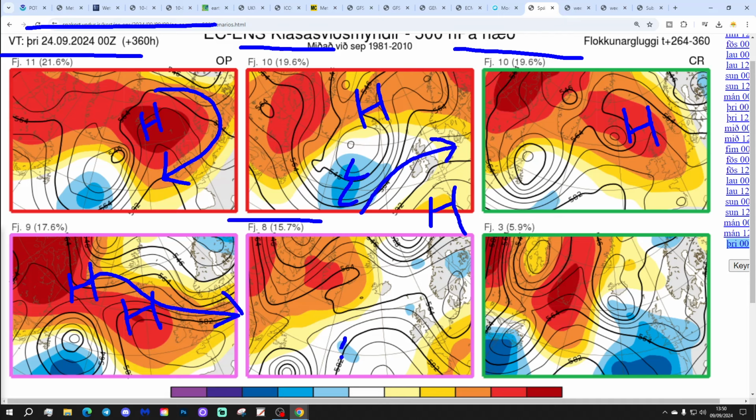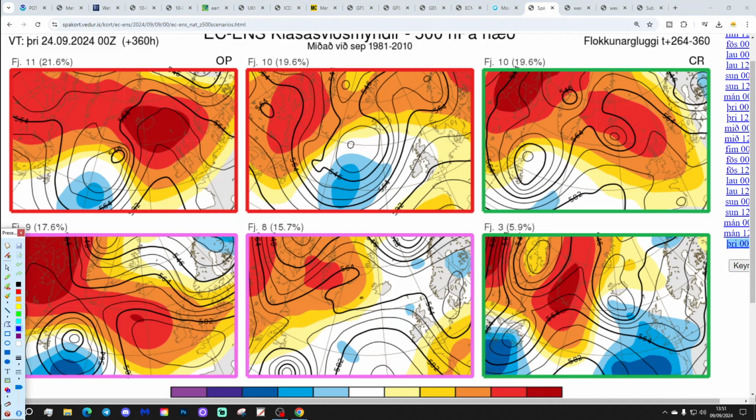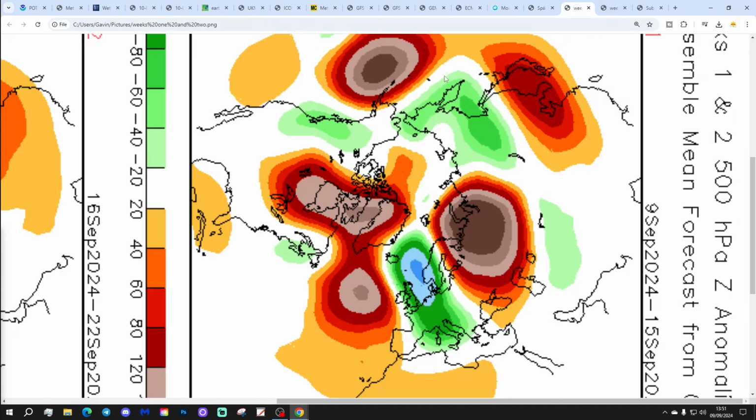We've got 8 with lower pressure coming in from the Atlantic. It could be a little bit showery. And we've got 3, finally, with low pressure just to the south and southwest. So that could be somewhat unsettled. Range of options. So CFSv2 finally, these are 500 millibar height anomalies brought down to week periods.